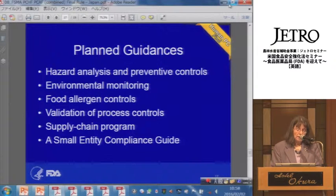We know that people are going to need guidance on the supply chain program, both under the preventive controls rules and under the foreign supplier verification program. So we're working together to get guidance documents out on those. And then, as required with all of our regulations, there will be a small entity compliance guide. Now, those were the guidance documents for human preventive controls. And as we move through the years, there will be a lot more guidance documents. There will be commodity-specific guidance documents.